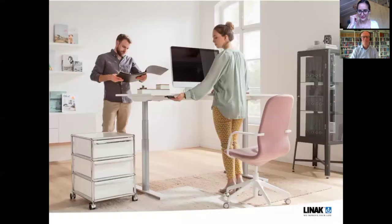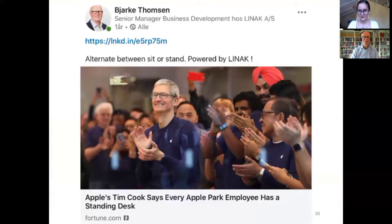And we know from studies that height adjustability, the possibility to work standing, is really good for your body, for your back, for your health, and also for your productivity. You are more relaxed. Your voice sounds better when standing. So there are a lot of good benefits.